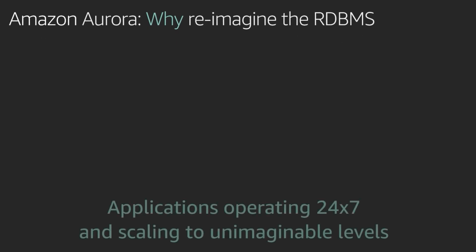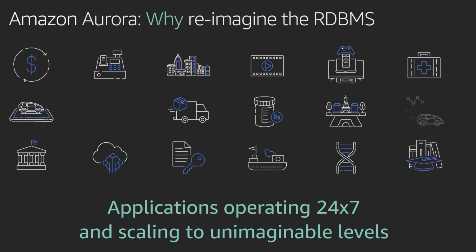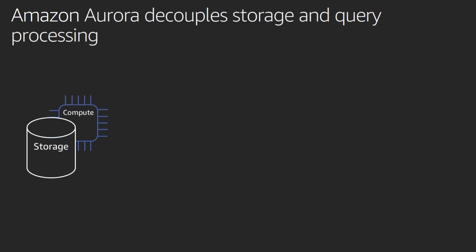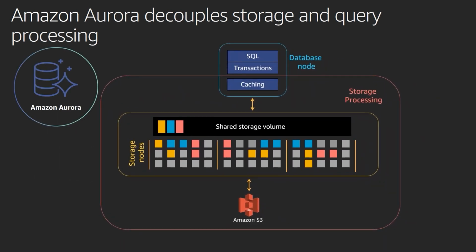Applications operating 24/7 and scaling to unimaginable levels across all industries, including oil and gas, healthcare, financial services, or government. Amazon Aurora decouples storage and query processing, so the database can process your transactions and SQL queries without impact from storage processing activities, enabling you to scale out using distributed storage processing architecture under the hood.